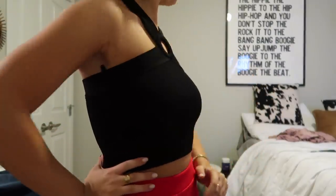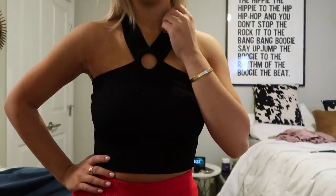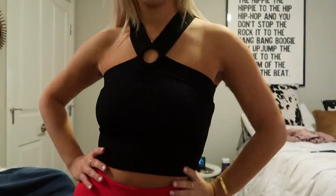It's so cute and very flattering once again. I just love black tanks in general. It's just a black halter with this little circle detailing in the front. I got this in a size US 2 for reference, but I think I'm gonna wear this a lot. It looks great with a lot of different things as well. That's how I like to shop.